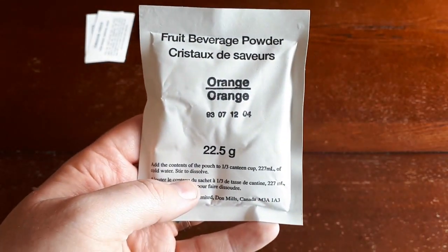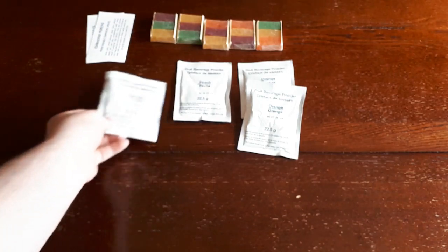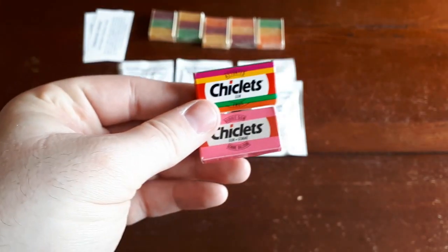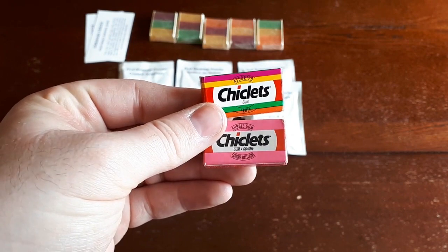Another fruit beverage powder orange. A fruit beverage powder lemon. So odd that they give you 4 and 2 of them are the same. This is an awesome little piece of nostalgia. Got 2 little packets of chiclets. One of them is bubblegum flavor and one of them is assorted.